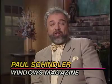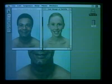Next up, this week's software review with Paul Schindler of Windows Magazine, provided courtesy of CMP Publications. Today, we'll look at a graphics package available for both Windows and the Macintosh called Morph. Now, if you've seen Terminator 2 or the Michael Jackson video Black or White, you already know what this package does. You take 2 pictures, as we have here.